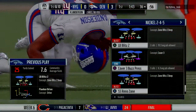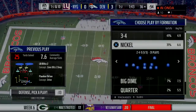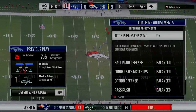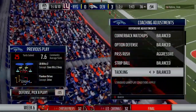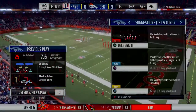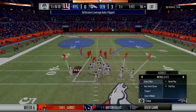Now, after the completion, we're going to get a timeout, an injured player. We'll step aside and get a report when we come back to Denver. So after that big gain, let's see what else the offense has up its sleeve.